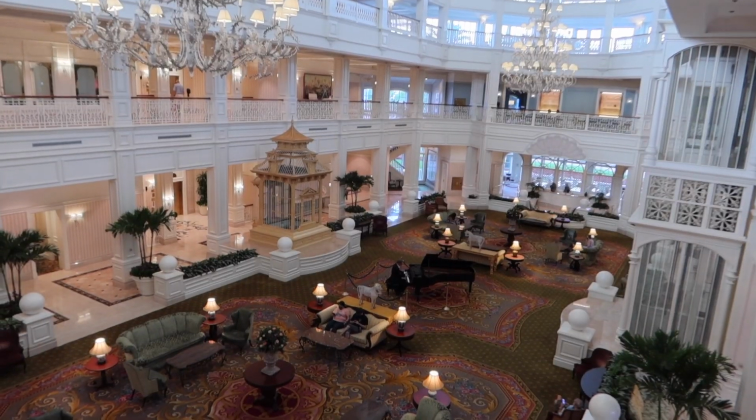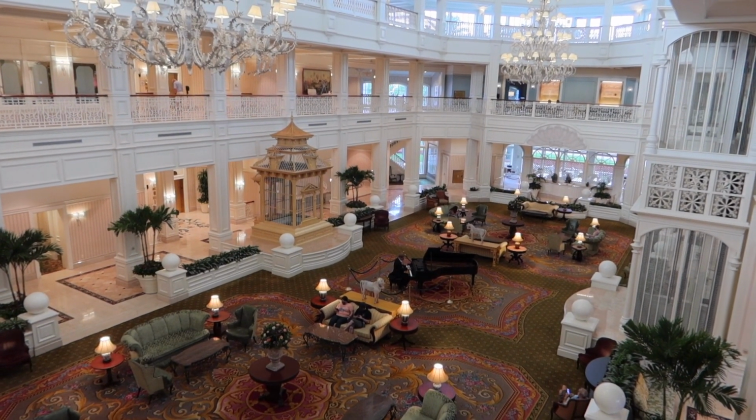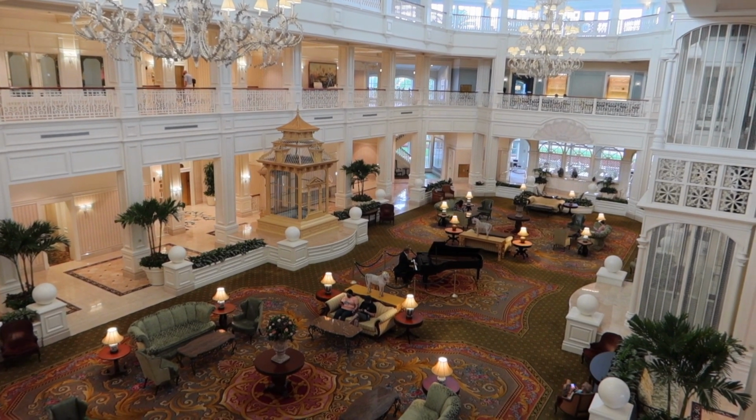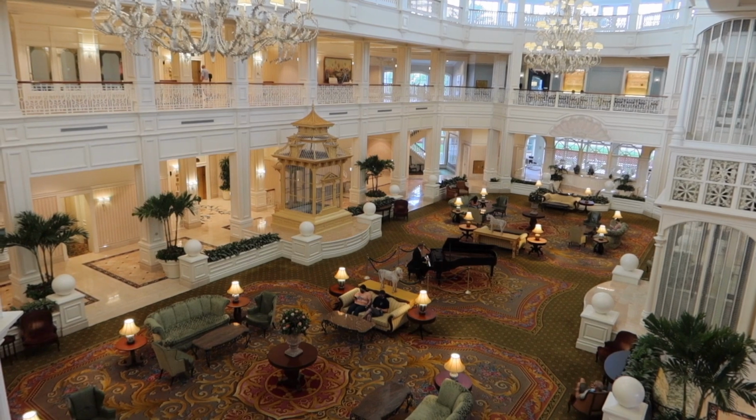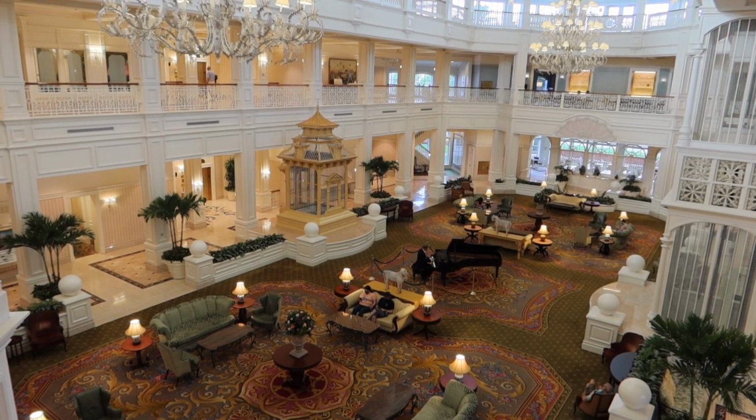Yep. So let's go from the pools into the lobby and talk about some of the things going on there, which is a piano sitting there playing Disney music. It's really relaxing to listen to the pianist play and to look around the lobby and just take a deep breath and relax.